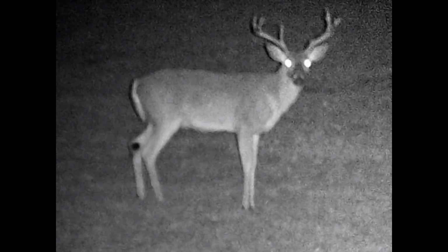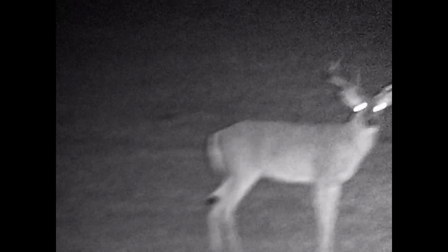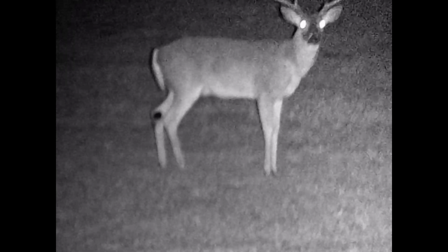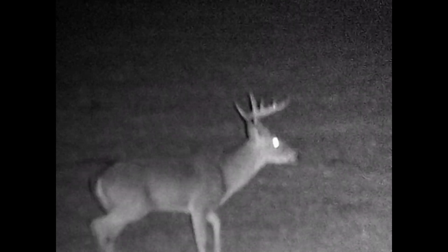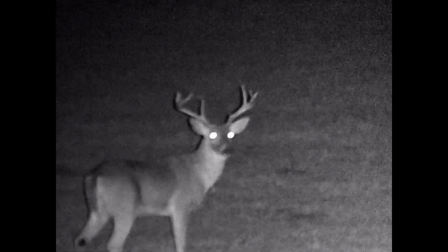We're out of 308 rounds, so we rely on the subsonic 300 Blackout, which is fine. Anyway, we started seeing some dark shapes moving around on that hay meadow. We couldn't tell what they were, but we got the binoculars up, and sure enough, it was some bucks and does and stuff out there. So at least it wasn't total monotony. There was some action.